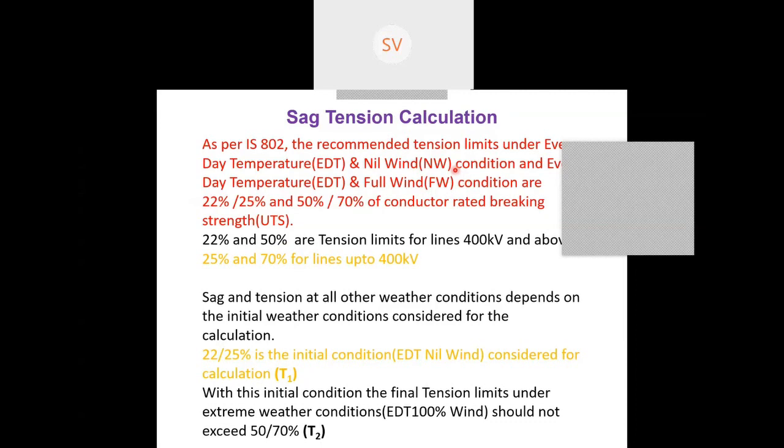That is 32 degrees centigrade. You are taking that everyday temperature. So 32 degrees centigrade nil wind condition. We are giving the tension 22% for 400 kV lines and 25% for lines up to 400 kV.